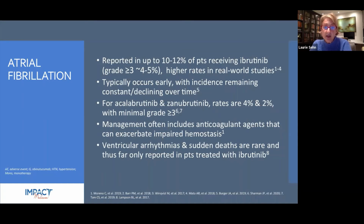For the next generation BTK inhibitors of acalabrutinib and zanubrutinib, the overall rates appear slightly lower at 4% and 2%, with minimal grade 3 or higher events being reported. But again, we should understand that head-to-head comparisons are not yet available. Management of atrial fibrillation often includes starting an anticoagulant, so it is important to know that this has to be done with care, particularly since these patients have a higher bleeding risk. In terms of ventricular arrhythmias and sudden deaths, these have been rarely reported, particularly so far only with the use of ibrutinib.